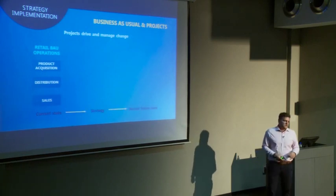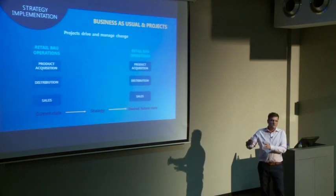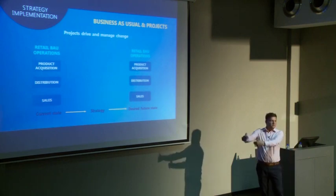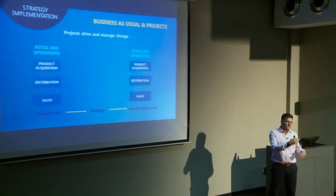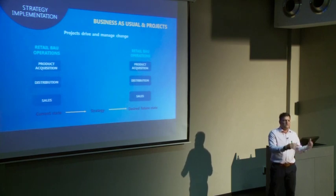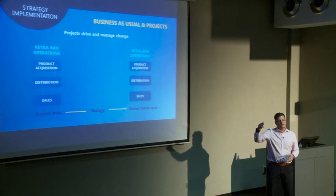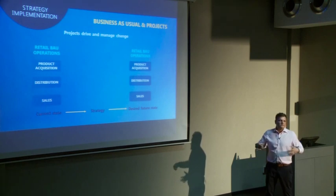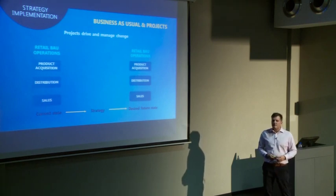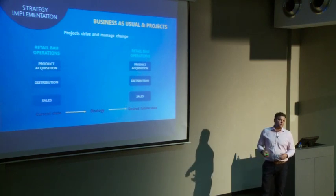If your strategy says that you must move from business as usual, which is your current state, into your desired future state, it's still going to be business as usual in the future state, right? Because you're doing it now, and you're operating, and you're managing the business. But the strategy says, okay, move this direction now. And that might mean new sales channels, or different distribution, or a new product development. There's a lot of things that can affect the processes of retail business as usual.